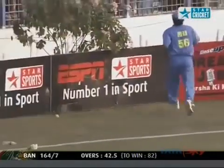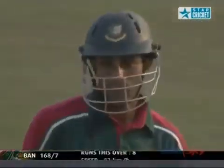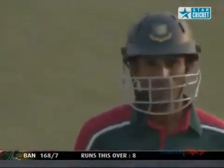That's the third time Khalid Mahmood has picked his spot, and it is perfect. That is an absolute beauty. He's tried it twice on the previous occasions, but this time around he got full effect. That's 4. So it's 168 for 7.